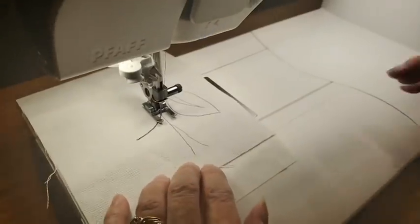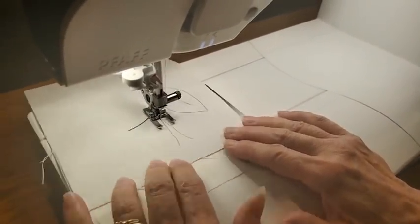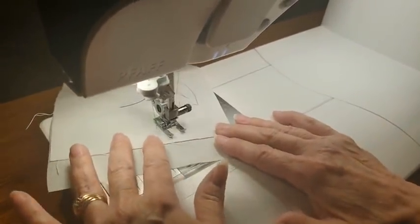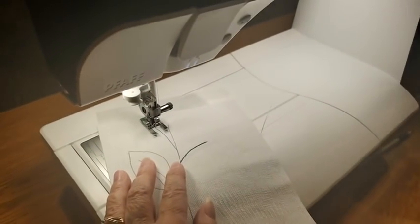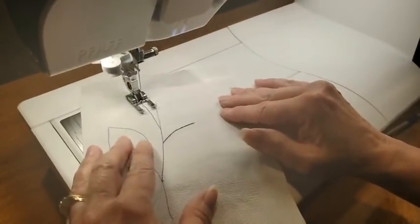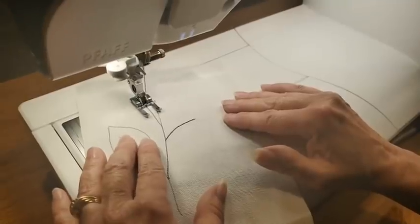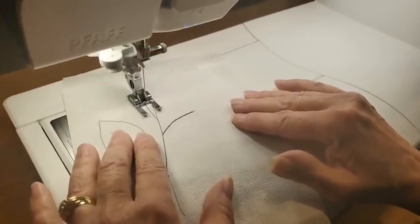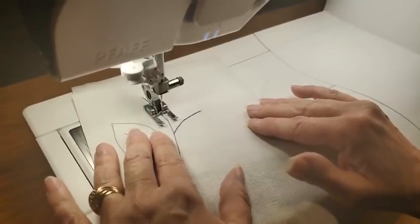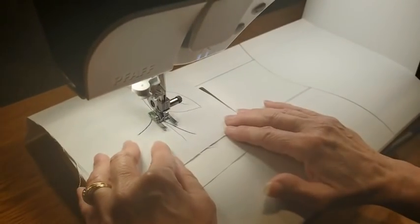Now I'm going to go back to a straight stitch, and I'm going to go to the next branch, right there, and then I'm going to go off that branch to the tip. Okay, and now I'm going to go back to my triple stitch, and I'm going to triple stitch back. And do my best to hit exactly on top of the previous stitching. Right there, and go to my straight stitch and stitch out to the end.